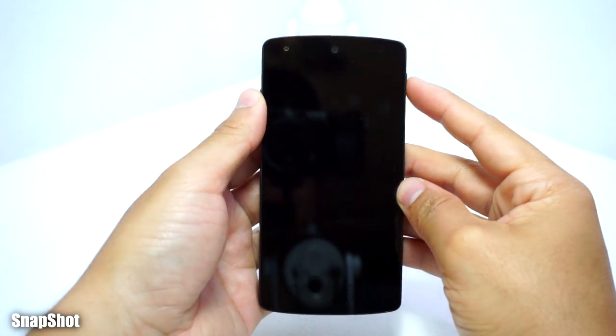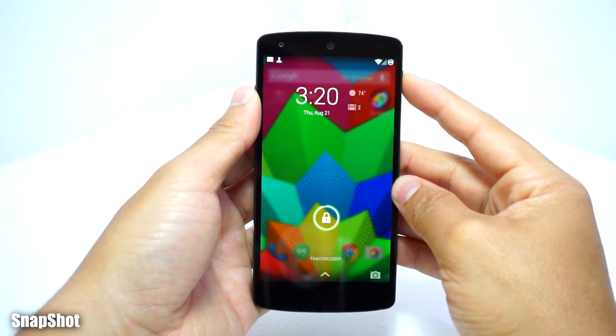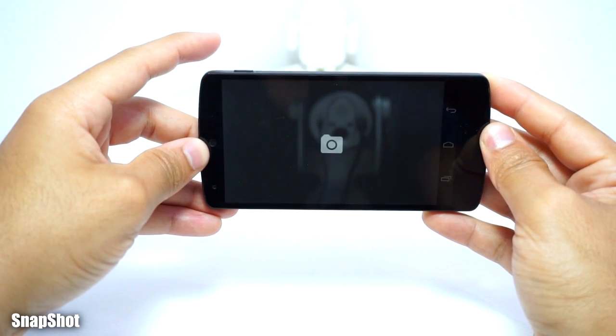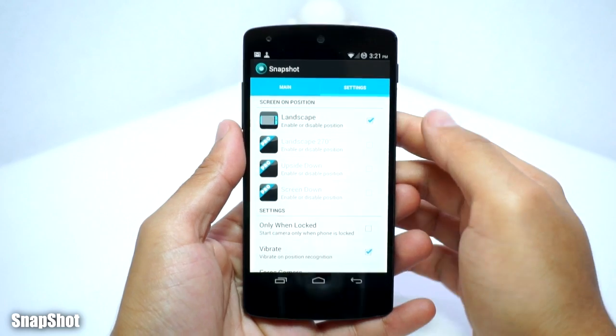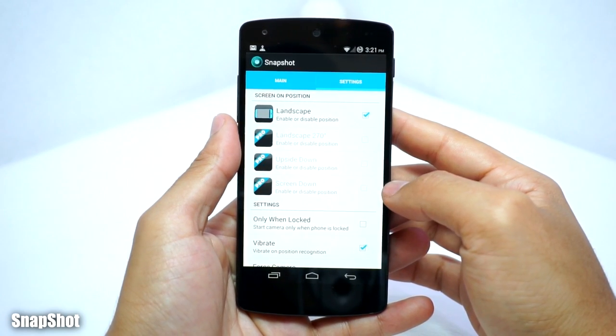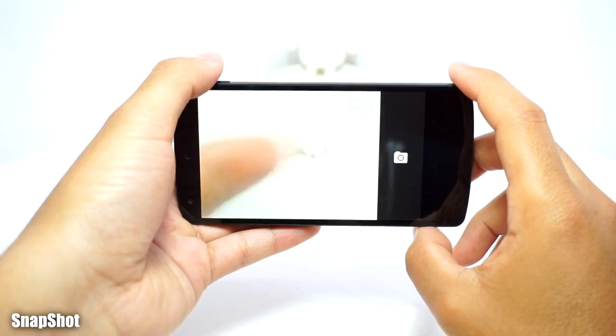One more time. Nothing happened. And it launches. That's pretty much all this application does for free, and then you got some more extra features if you buy the Pro version. Go try it out for yourself.